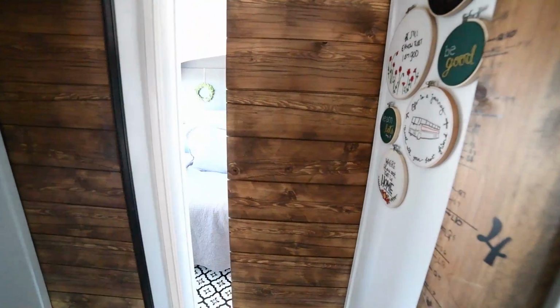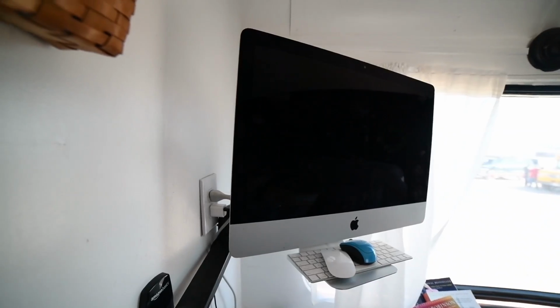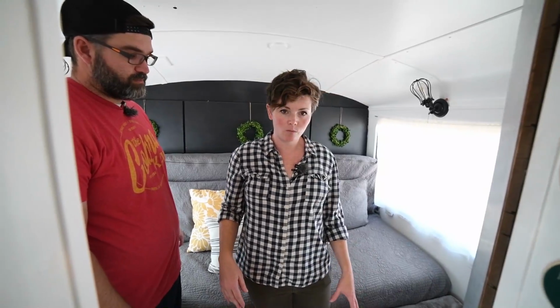This is the master bedroom and the hangout spot and the TV room, the movie room, my office. This is where I work. I do graphic design and instructional design for a living while we're on the road, which is nice because we can do that from anywhere we have service. This is nice because when we have the family in here for a family movie night on the computer, it's like a sectional sofa and everyone can fit.